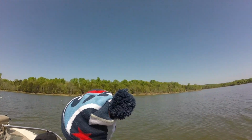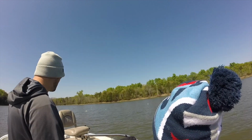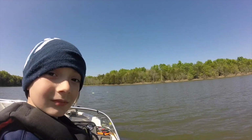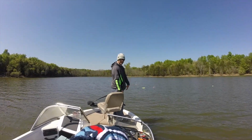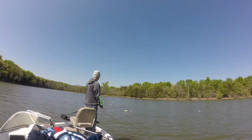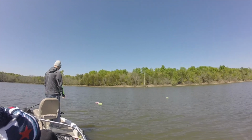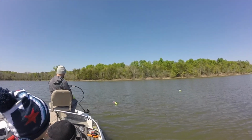All right, D, looks like we got a green one that's moving. Let's see if we can get it. Yep, let's try to get it. Taking off to the right. It's right there. Yep. It's the one by that pink one. Look, they got them.